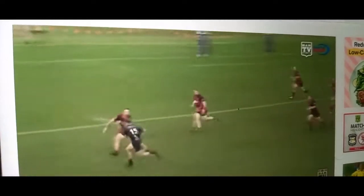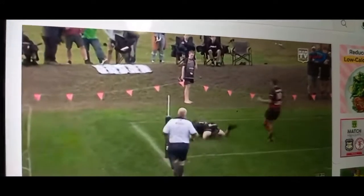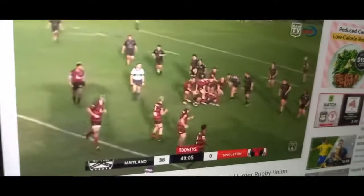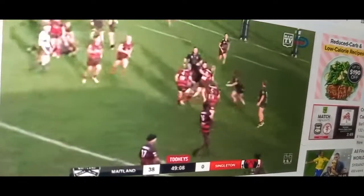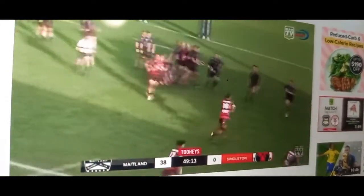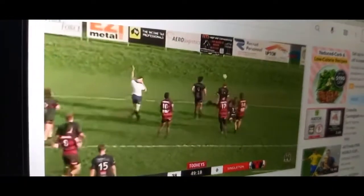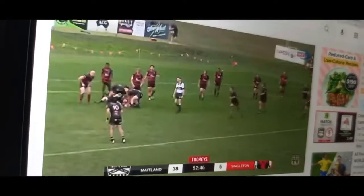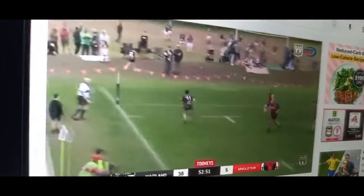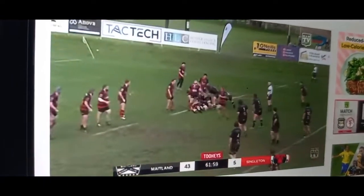Maitland were treating Singleton like dust. And Singleton threatened to have a comeback, but sadly, that comeback was not enough, as Maitland's try-scoring continued.